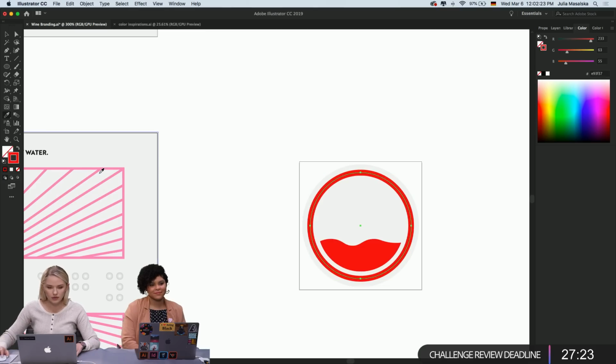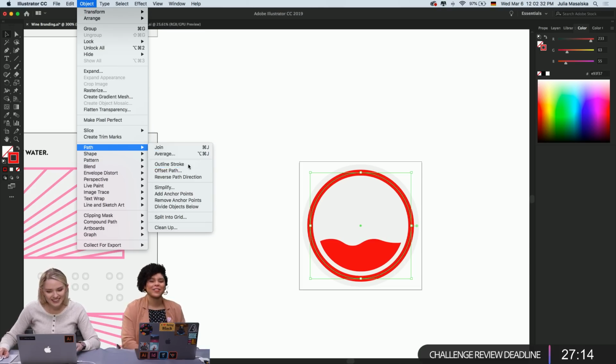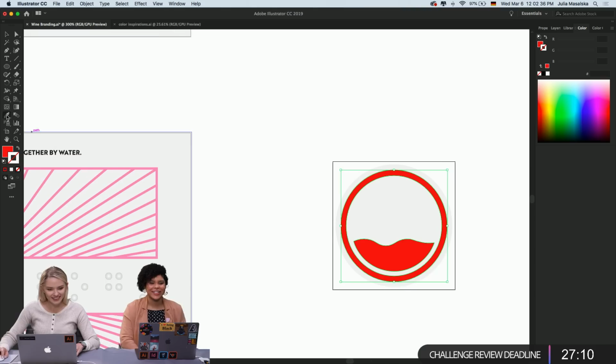Whoops. Let's outline this. Giuliano said it's a minimalistic Squirtle. Yeah, it is. What a throwback. I love it. All right.